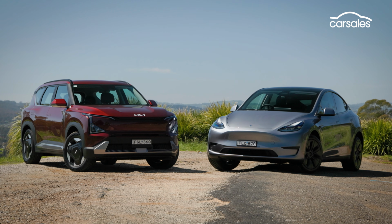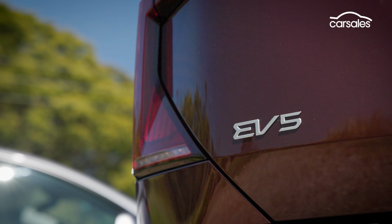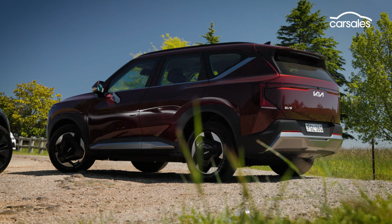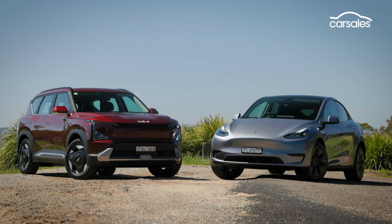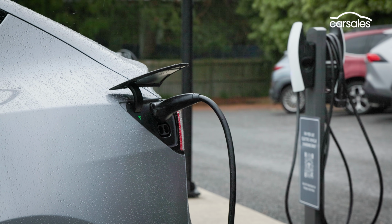We're testing the entry-level models in both lineups, the Tesla Model Y rear-wheel drive and the Kia EV5 Air standard range. They're both members of the medium SUV category and part of a growing battery electric subgenre.